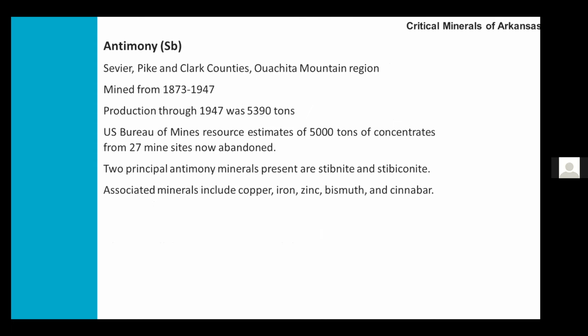Now, the mining was from 1873 to 1947. Production through 1947 was 5,390 tons. The U.S. Bureau of Mines estimates 500 tons of concentrate from 27 mine sites that are now abandoned. The two principal antimony minerals are stibnite and stibiconite, and it's associated with copper, iron, zinc, bismuth, and cinnabar.